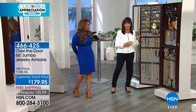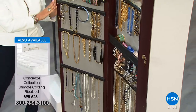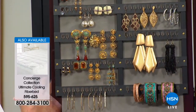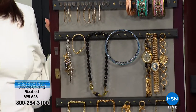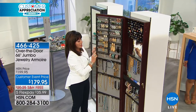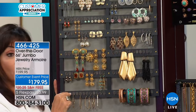Look at this. I mean, two of your regular armoires that you might have bought from me now will fit in this. So this is absolutely amazing. This is a dream come true. This is heaven. I want you to know that mine at home, I have 872 pieces in that. Now I'm gonna take you from the top to the bottom and show you how fabulously the system works. This section right here is our earring section. This holds 96 pair of earrings. That's if you just put one per hole.